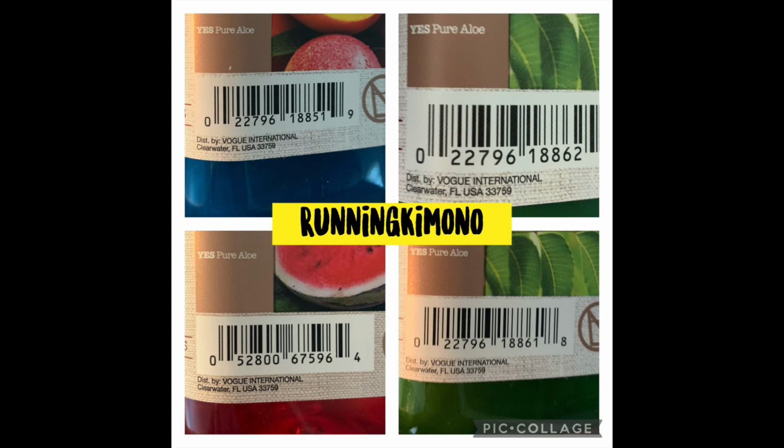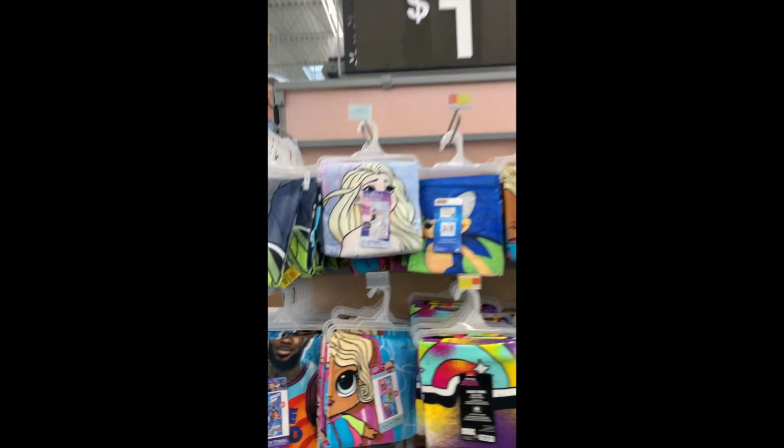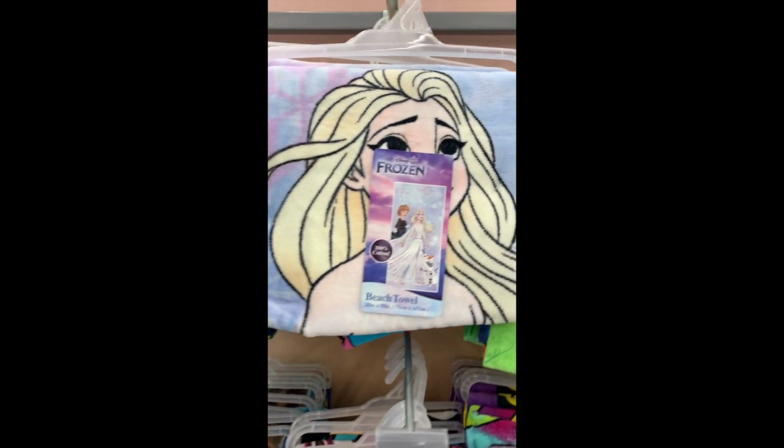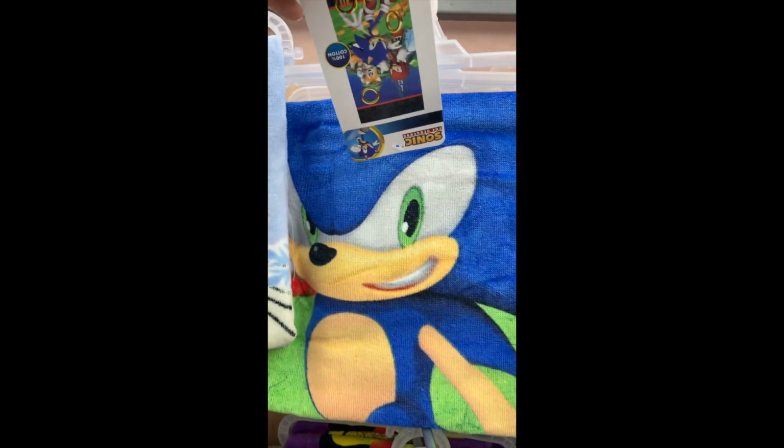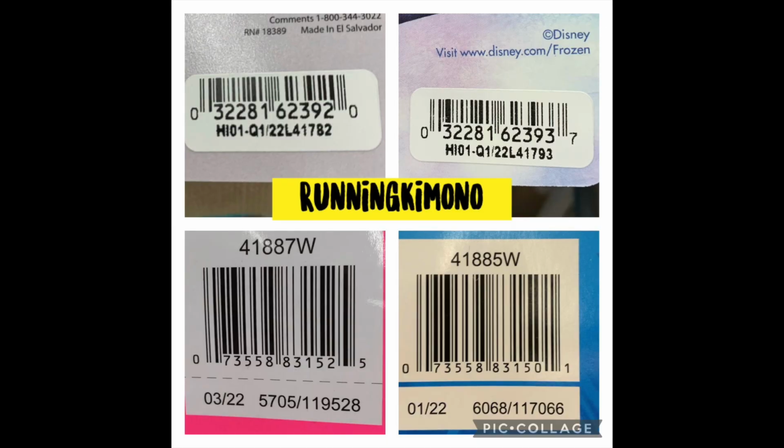So if this is your thing, definitely look for this MAUI shampoo. 90% savings on these children's Disney and different print towels. They were $9.98 down to $1. Go to the site brickseek.com. I typed it a couple slides back, and here are the UPCs, or go to the store and look for this. Maybe it's on clearance, maybe it's not.